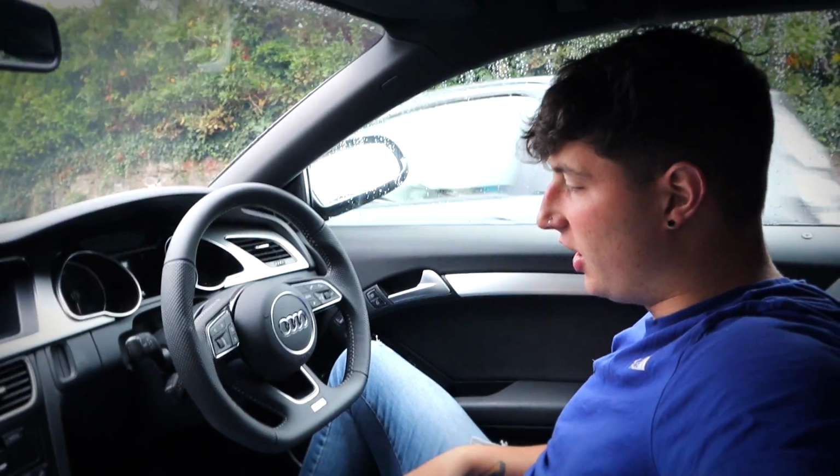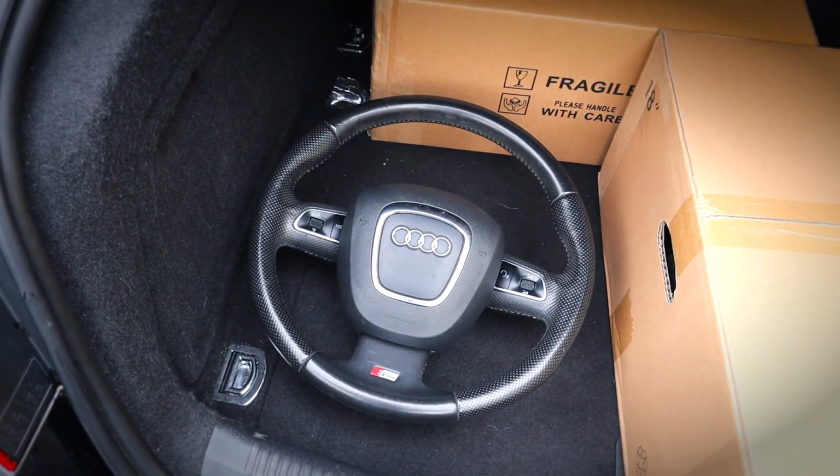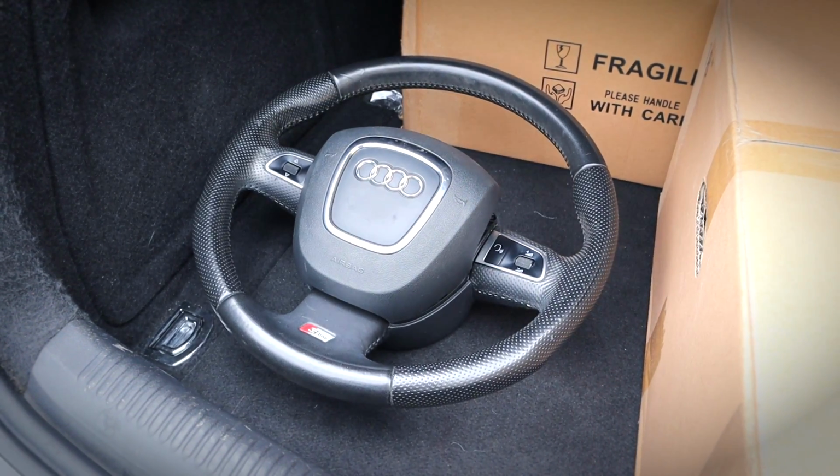So yes guys, here it is, the steering wheel we currently got on the car. Now don't worry, I didn't buy this car with the steering wheel on. It actually had the original steering wheel. You should be able to see on screen right now. Just a basic round S-line steering wheel. Pretty boring to look at and not very nice. Now I did start doing an installation video of this steering wheel.